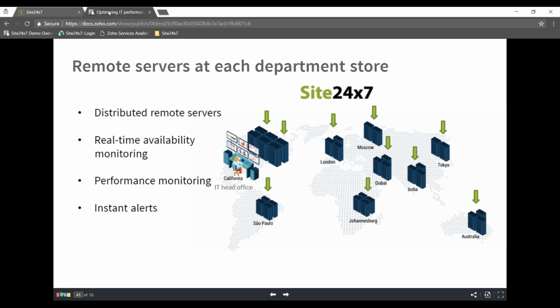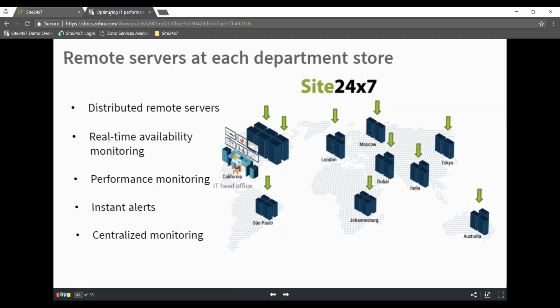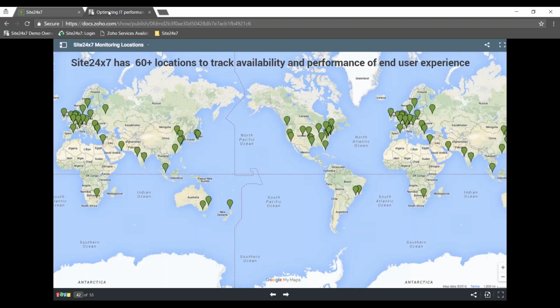in different countries? Site 24/7 has a centralized monitoring solution where we provide agent-based monitoring. All you need to do is install Site 24/7's monitoring agent on each and every server that you need to monitor. The agent will capture the performance metrics and push the data to the Site 24/7 server. So from one place, you'll be able to check how your servers perform across the globe.